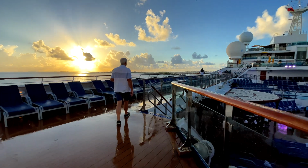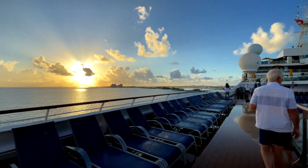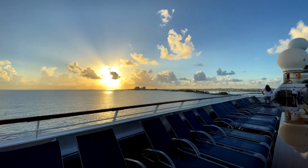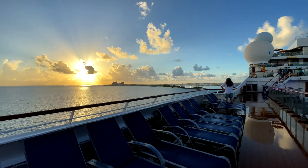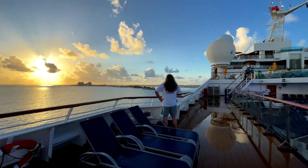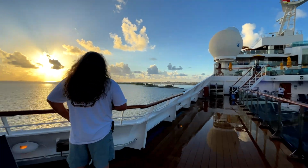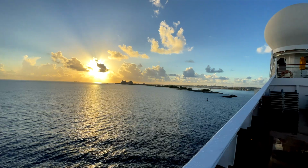Okay, we're en route up to the front of the ship to finish watching us sail into port. We really would like to get a picture of Nassau. I've heard the port has changed a lot and there's a lot of construction going on. So we're going to buzz up to the top of deck 14, Serenity deck, and see what we can see.